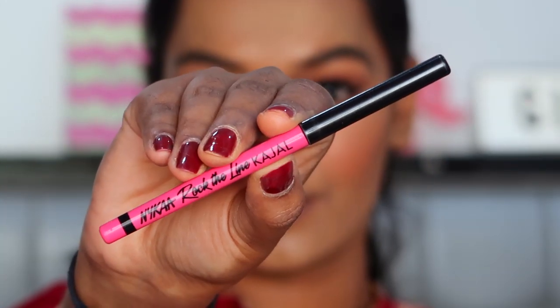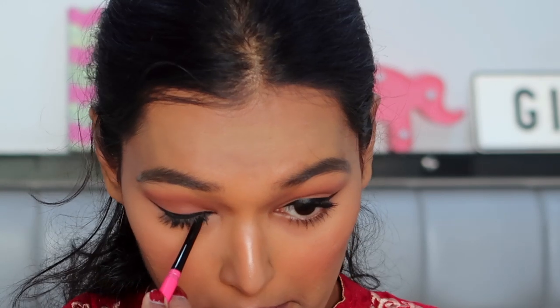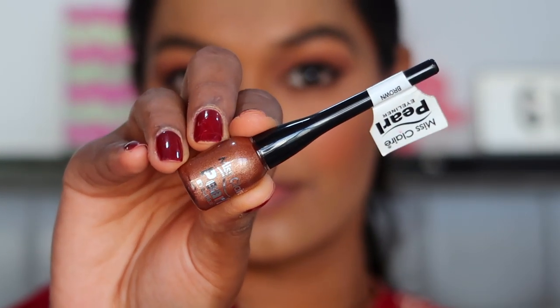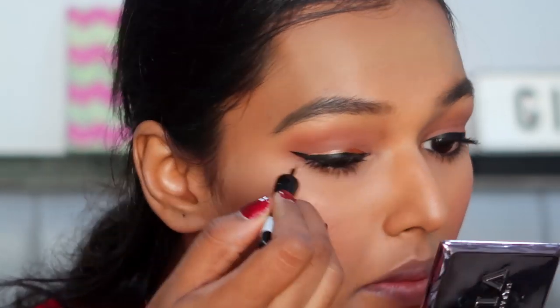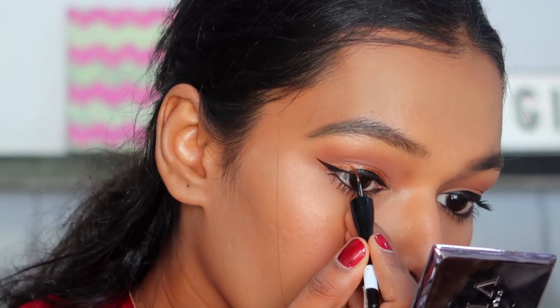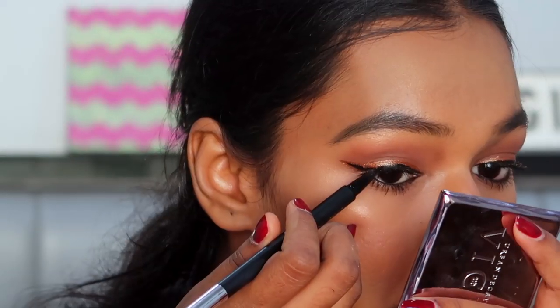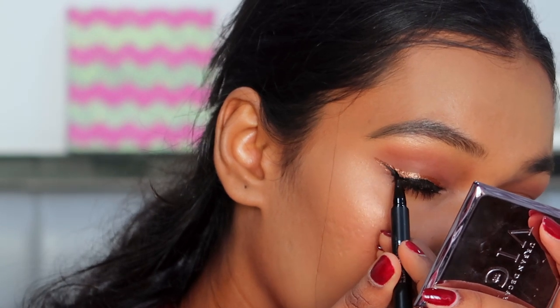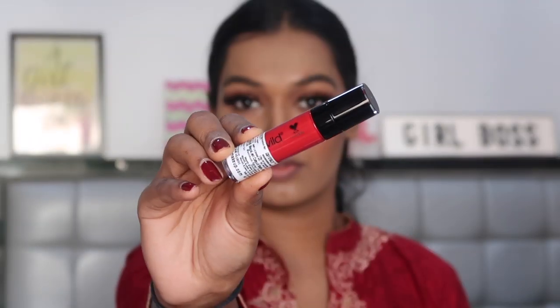For kajal, I'm using the Nykaa Rock the Line Kajal. To add a little more shine to the look, I'm taking this Miss Claire Pearl Eyeliner in the shade Brown and I'm outlining the black eyeliner with it. If you go wrong in some places, you can always fill in with the black eyeliner like I'm doing here. So you don't need to worry. It is a little tricky, but it adds a little something to the eye. For falsies, I'm using the Glowmeire Beauty Lashes in the style Halo. For lipstick, I'm using my favorite red lipstick, which is the WetnWild Mega Last Liquid Lipstick in the shade Missy and Fierce.